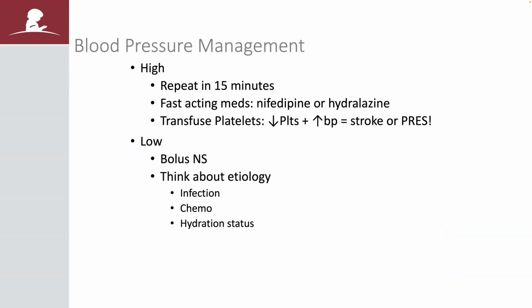Blood pressure, we monitor the blood pressure repeatedly. We treat it if it's high. We repeat it after 15 minutes. We use fast-acting nifedipine or hydralazine.